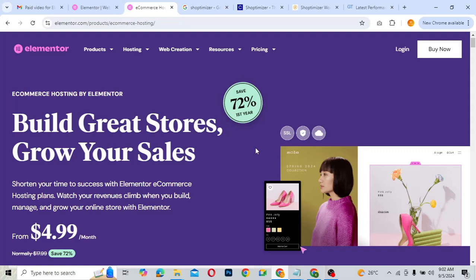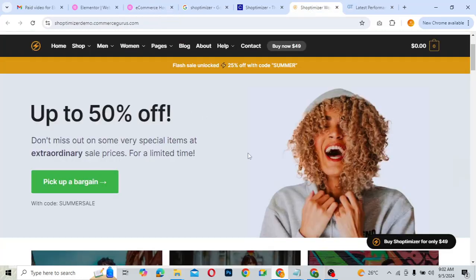You also have ready designed pages that you're going to use for your WooCommerce website. So it is very fast and your customers will love your website just using Elementor Hosting. Without wasting time, let's just go into it and start designing our WordPress website.